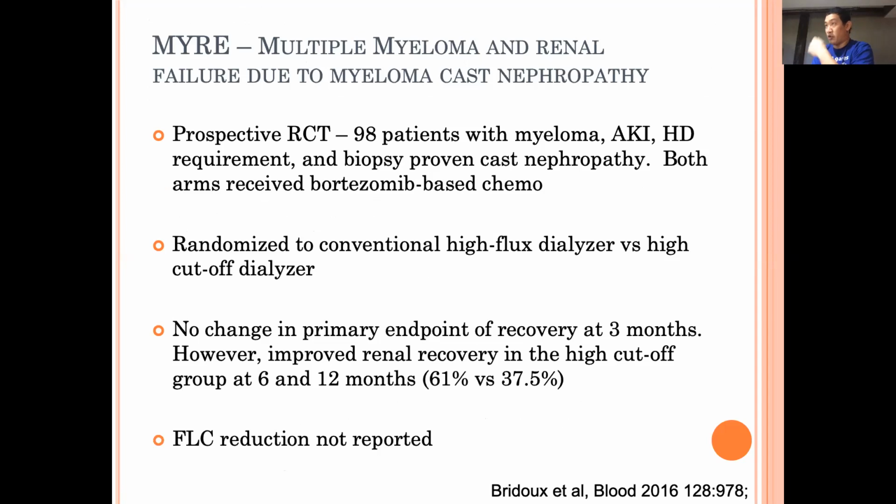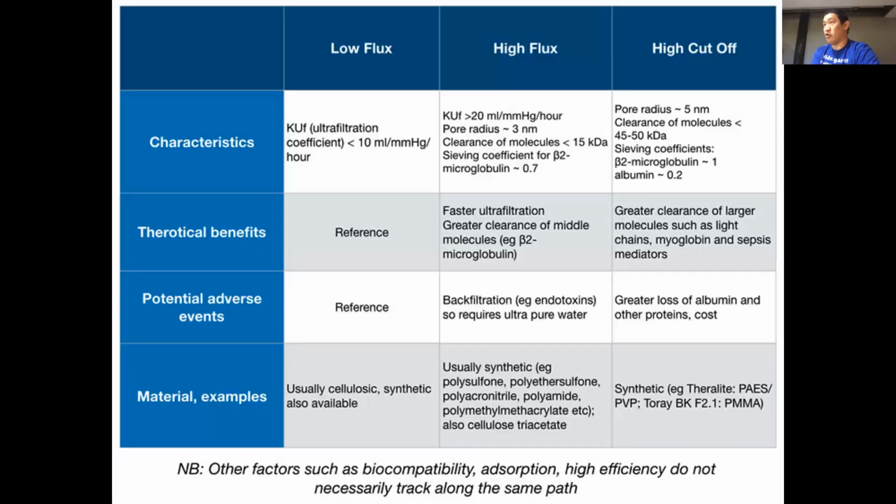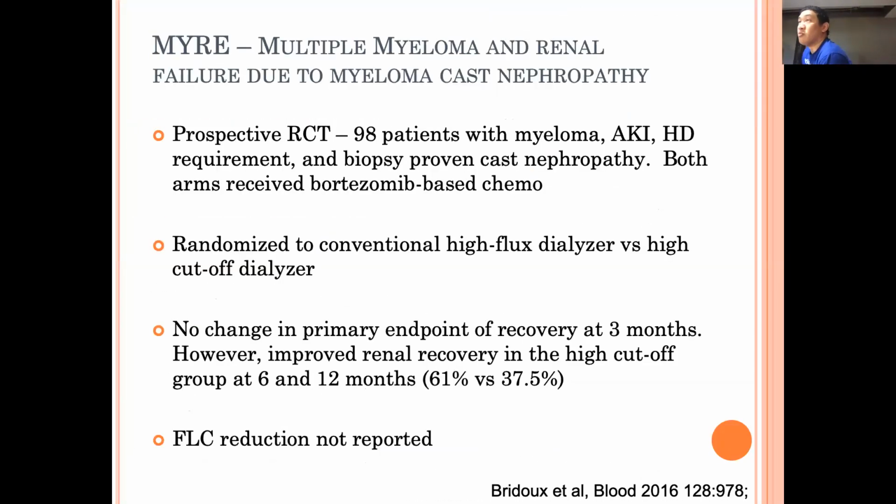I am blanking on the other one, but we're going to get to it. EULITE. Okay, Meyer and EULITE. So Meyer, again, a small study, about 100 patients. All of them had myeloma. All of them had such severe AKI that they required dialysis, and they were biopsy-proven cast nephropathy. So pretty good inclusion criteria, but because of how strict those criteria were, the study itself was small, and it took 10 plus years to do.